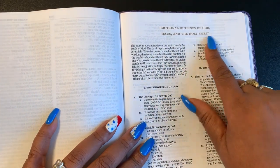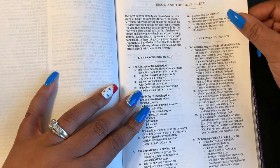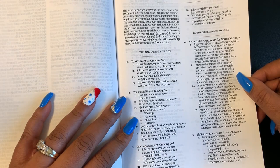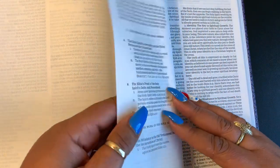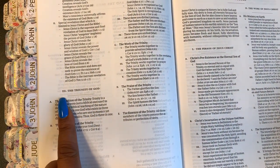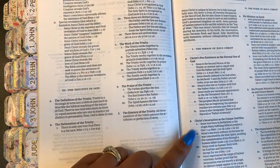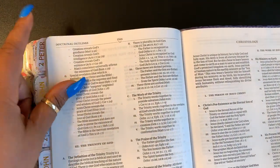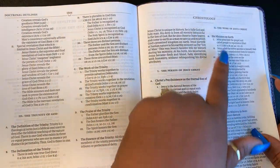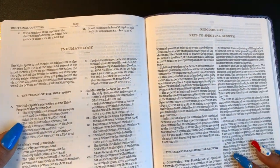Then you have your doctrinal outlines of God, Jesus, and the Holy Spirit. So now you've got your doctrine: the knowledge of God, the revelation of God, the Trinity of God, the person of Jesus Christ. These are going to be some studies that are off the hook. And these are doctrinal outlines. Christology. Love it, love it, love it.